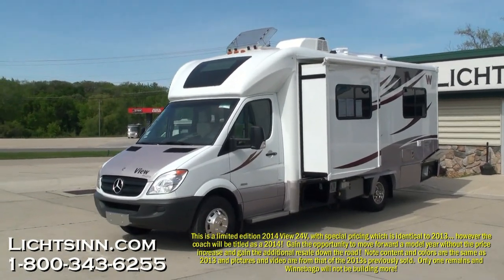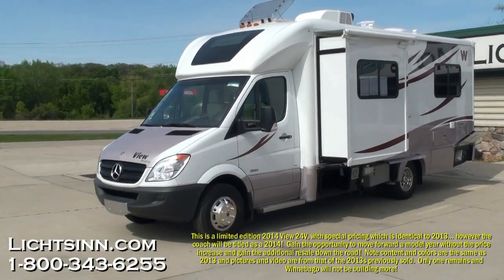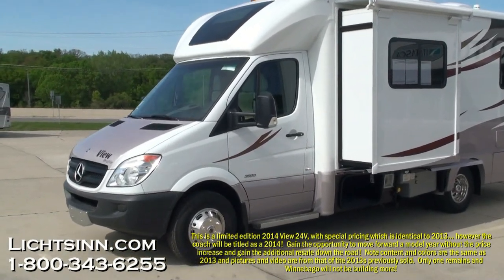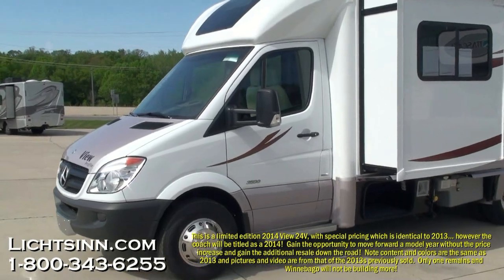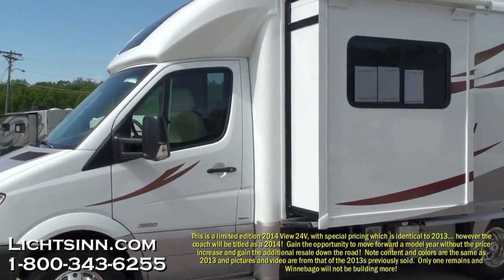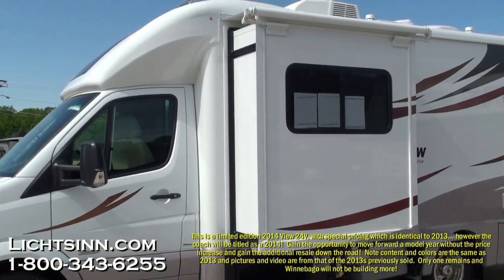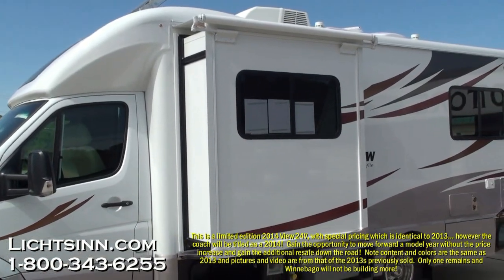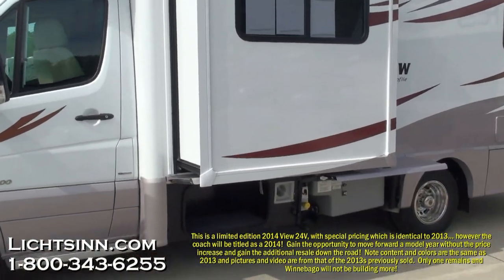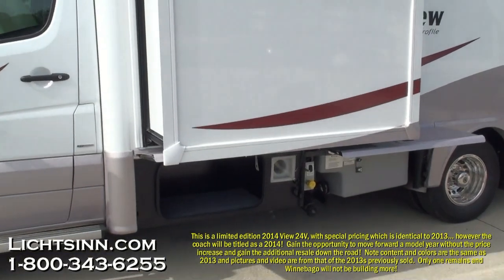The most expansive dynamic lineup of Sprinter-based models in Winnebago's history gets bigger with the all-new 24V, which is a wonderful rear twin-bed floor plan that converts to a king floor plan, combining the efficiency of the Mercedes-Benz turbo diesel with a livable floor plan up front with a comfort sofa sleeper, all new for 2013.